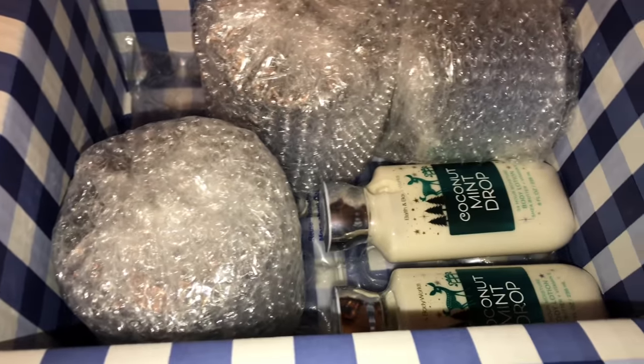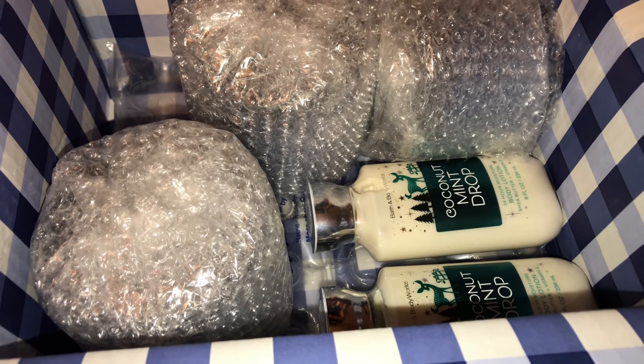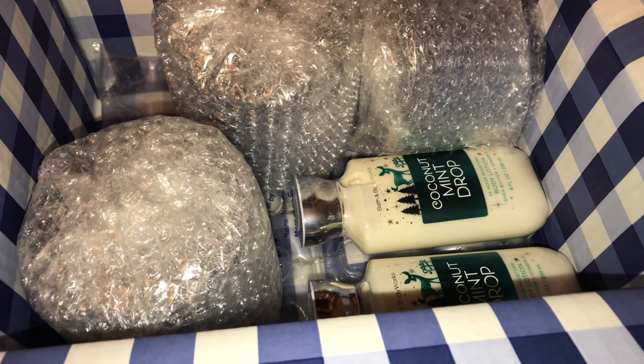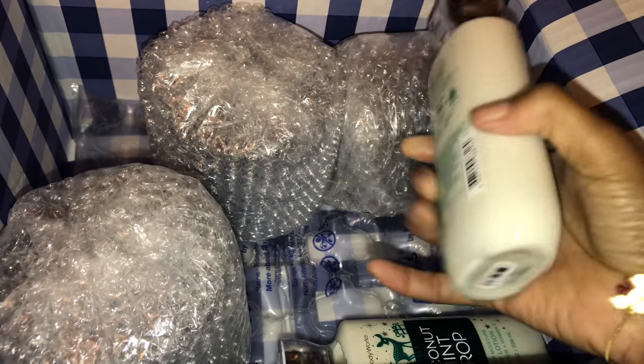Like we have a couple candles and some body care. So this was an order that was placed right before New Year's Day. And I picked up two of the coconut mint drop body lotions for $4.95.